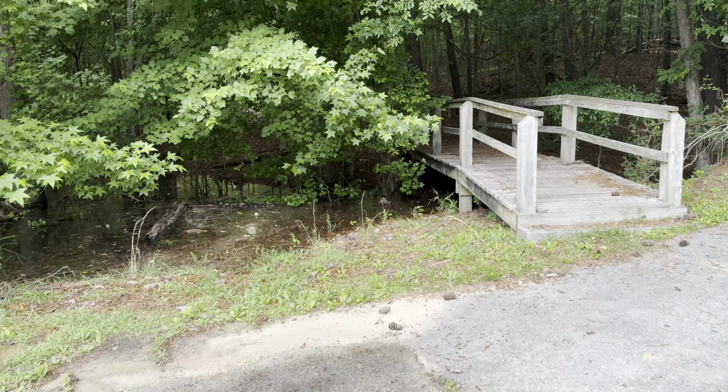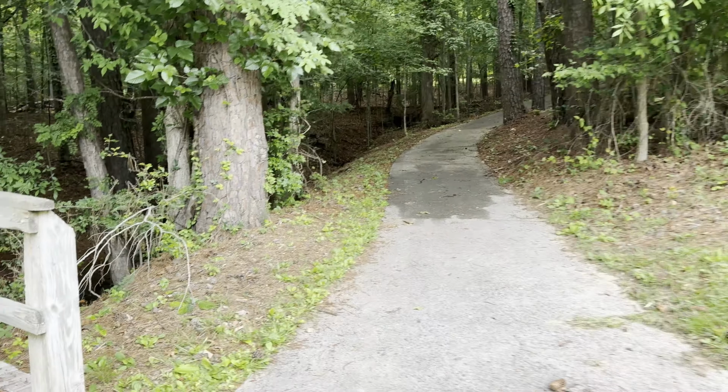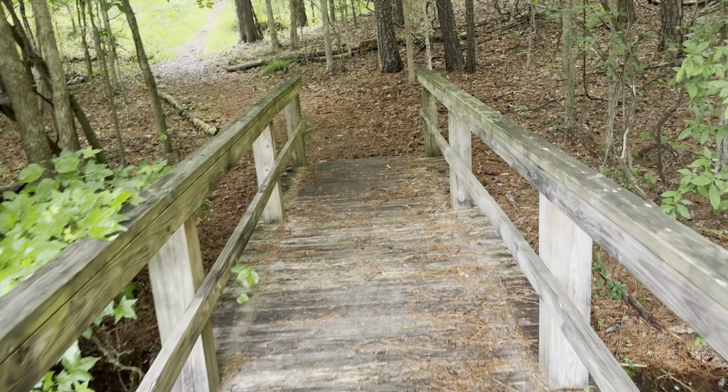How pretty is the area? Is it trashy? McKinney Campground, at least from what I could tell, fairly well kept. There's not a whole bunch of trash. There is some here and there. The beach area could be a little bit more maintained overall if you plan on doing some swimming, but this is all about fishing. It's a nice area overall.